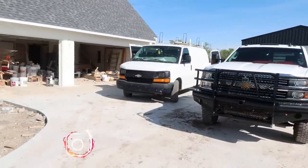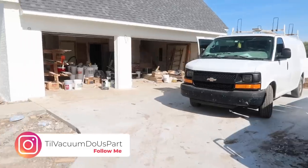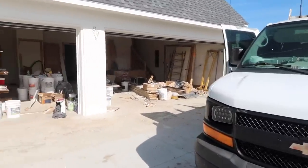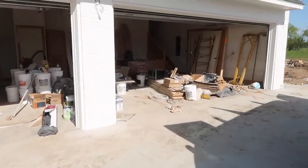There's a lot going on. We just pulled up. We have so many trucks here, so many vans, painting going on on the inside, staining on the outside, concrete around the pool. What's that truck over there? Spray foam. Spray foam's going on. Today is a very, very busy day here at the house.